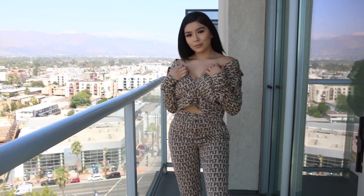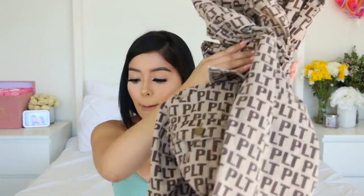Now for the pants, I also wore it off the shoulders, but I think that would look really cute if you just throw it over with a little white top, like tie a little knot on it. You can dress this up or dress this down. This is a perfect trio. I'm in love with it. Moving on. I also purchased this other Pretty Little Thing dress.